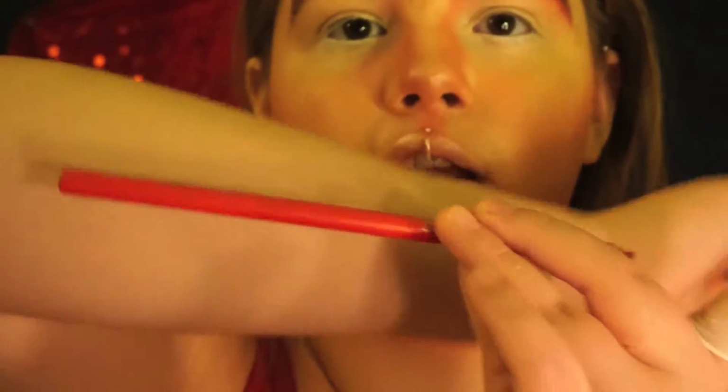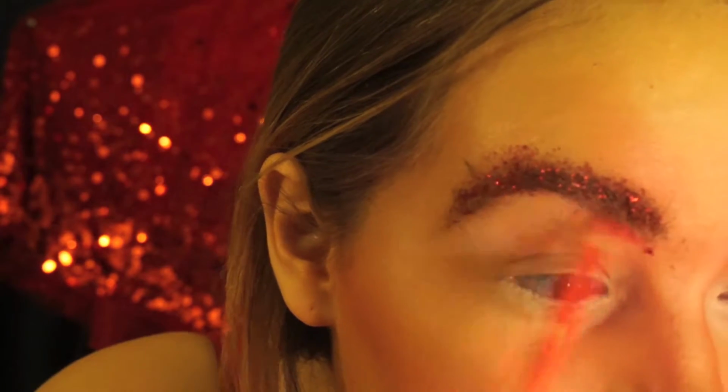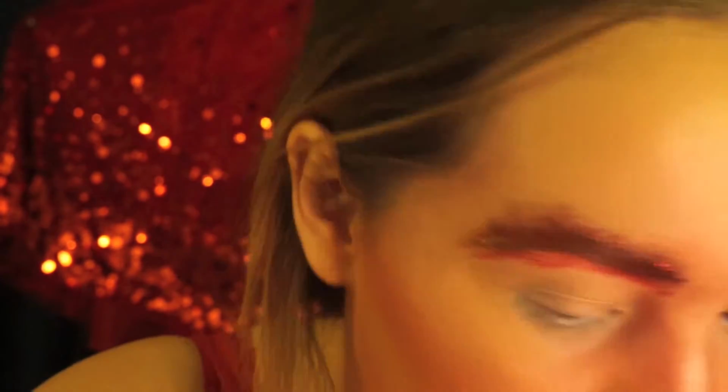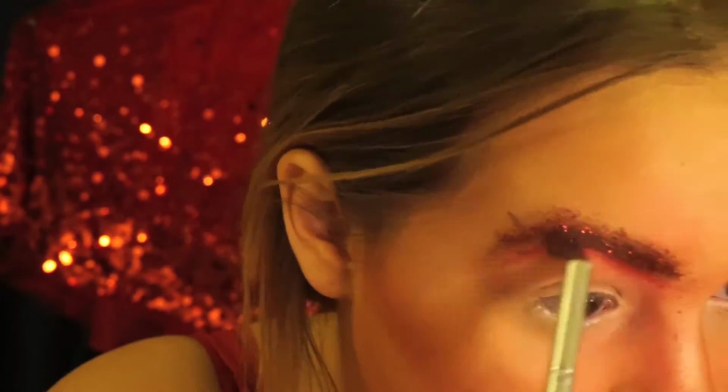And then what I did, I took my Wet n Wild red pencil lip liner that's literally like as long as my forearm, and I took it and I just underlined my brows, and then with that same brush I'm just gonna blend it out. I'm just gonna show you how I got this cuteness on my cheek.